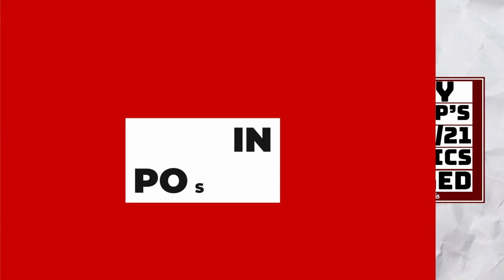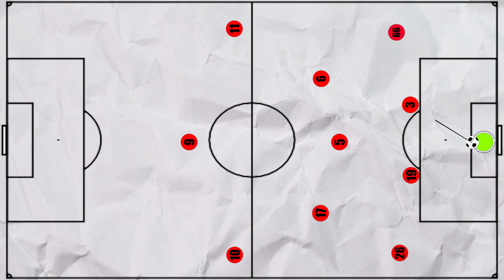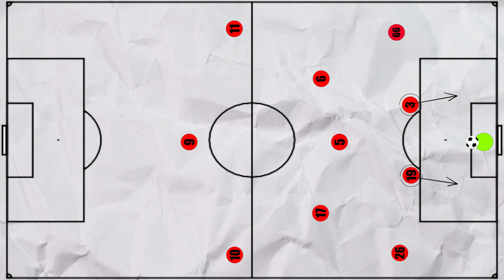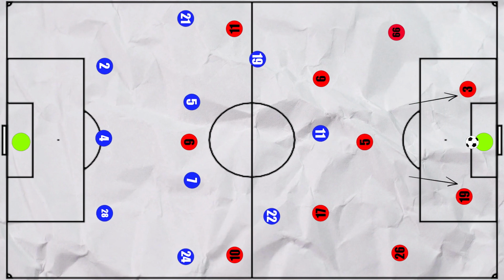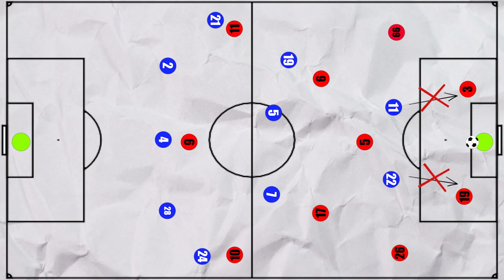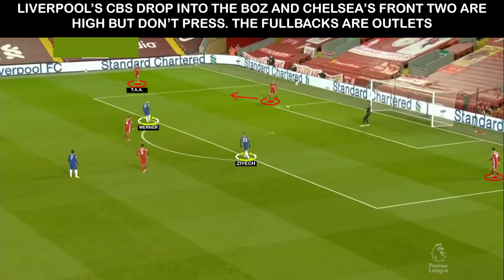Now, let's start with what Liverpool looked to do on the ball before moving on to Tuchel's men. Liverpool primarily looked to build up short, and in fact, they had the majority of the ball with 54% possession. Both centre-backs would drop into the box, and although Chelsea positioned themselves higher, with Ziyech tucking in, they wouldn't be drawn into the press, as this would create space in behind. As a result of this shape, Liverpool's fullbacks were often free in this first phase.